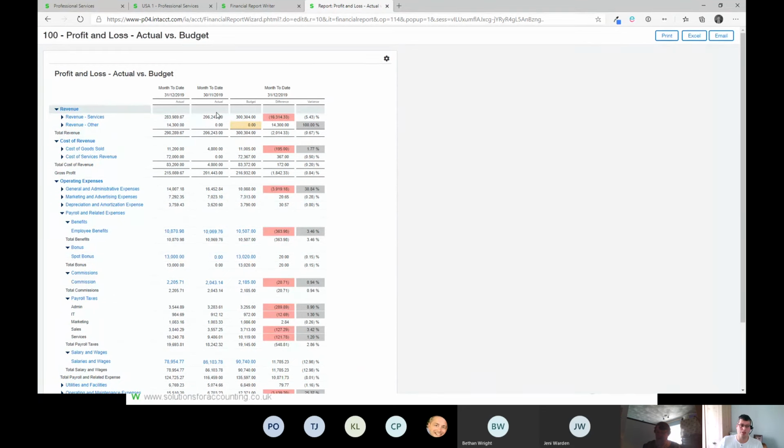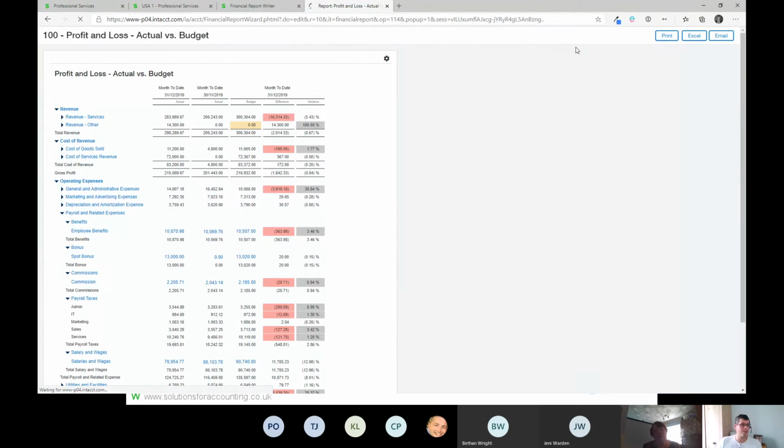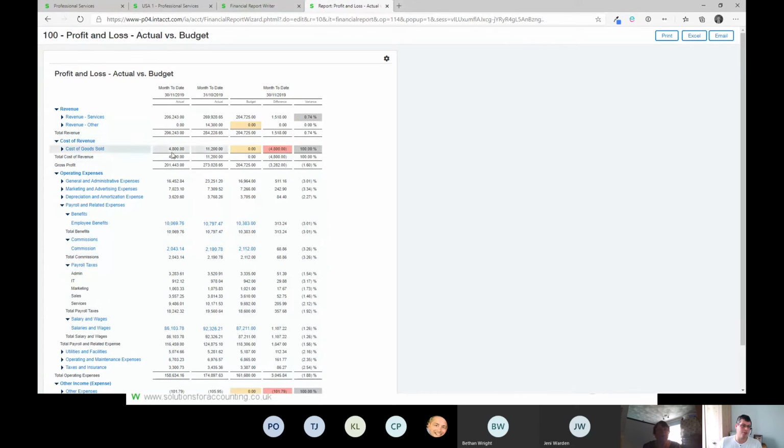Using that prior period rather than setting defined dates in these reports is obviously very useful when you consider we've got this as of date here. So if I move the as of date back to the 30th of November, you're going to see now that our current month is November, our one month prior is October. If I wanted to save that as my report, obviously I can save that, I can duplicate reports and then make my modifications to them.